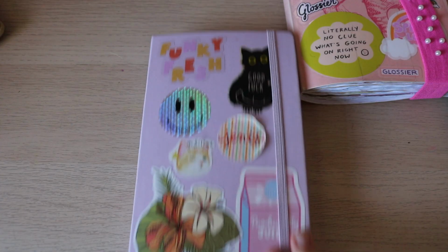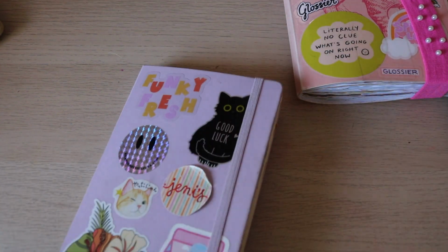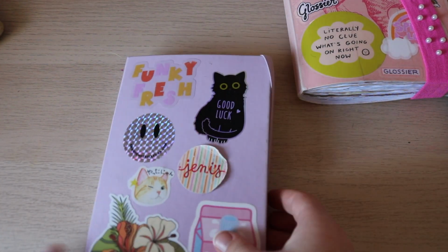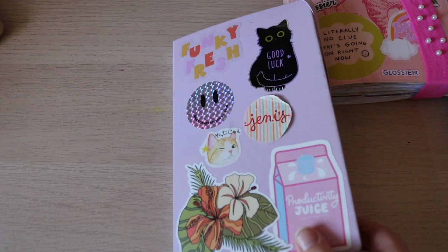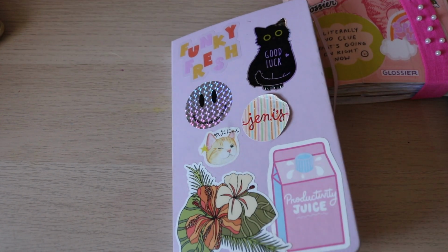So then we have journal number 4. Journal number 4, love the colors, super cute. This was when I got a Moleskine notebook. This is my nicest journal that I've used. I think it's better to get cheaper journals.